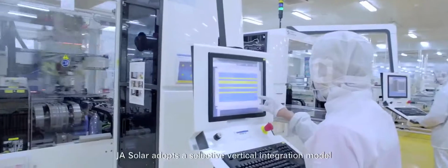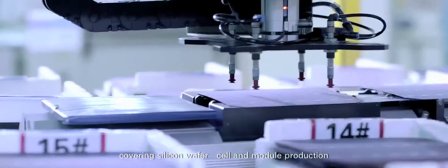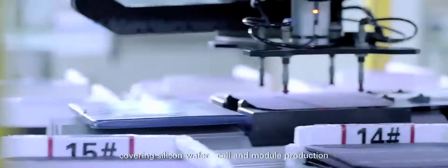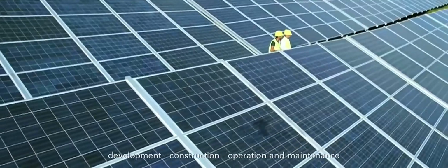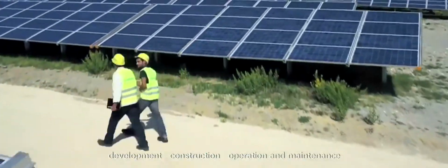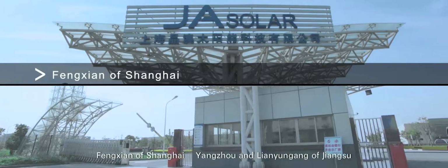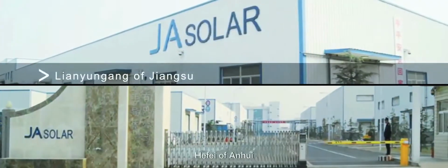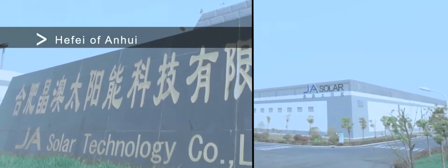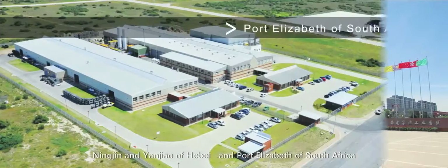JA Solar adopts a selective vertical integration model covering silicon wafer, cell and module production, as well as photovoltaic power plant investment, development, construction, operation and maintenance. It has 7 production facilities: Fengxian of Shanghai, Yangzhou and Lianyungong of Jiangsu, Hefei of Anhui, Ningjin and Nanjiao of Hebei, and Port Elizabeth of South Africa.